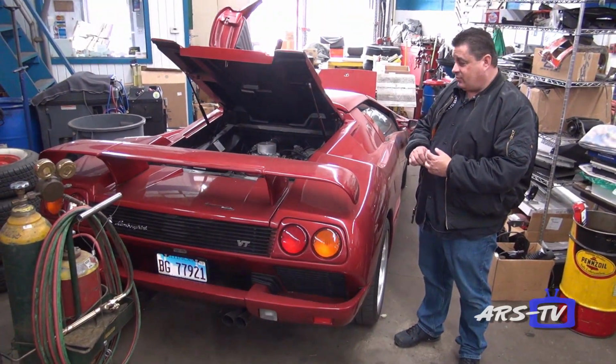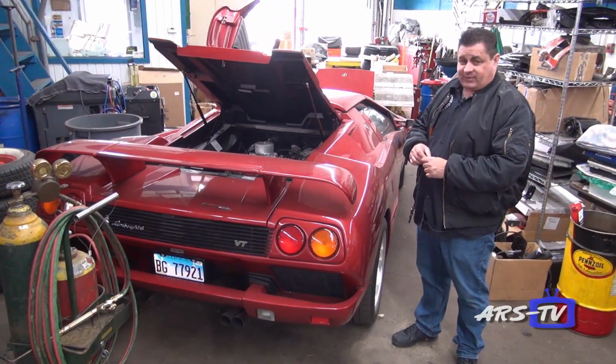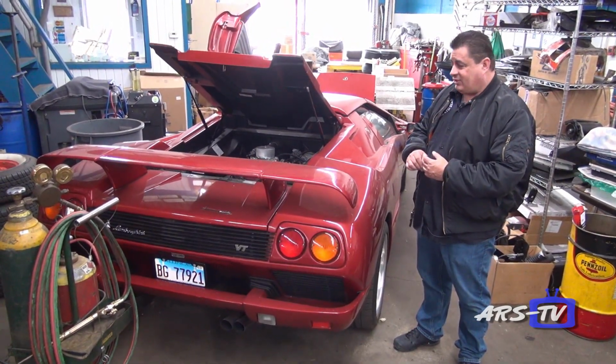We've been working on this car for quite a while now, trying to straighten out all the problems from these other shops, from everything from the suspension, the brakes, the wiring, and everything else, just to get this car to be safe for the gentleman to drive this summer.